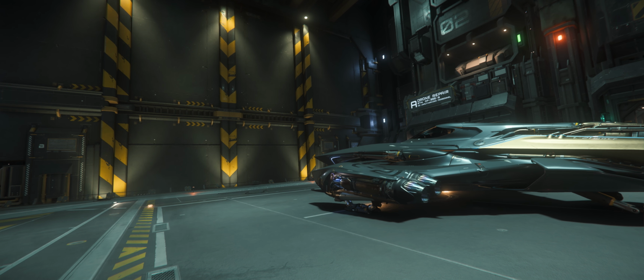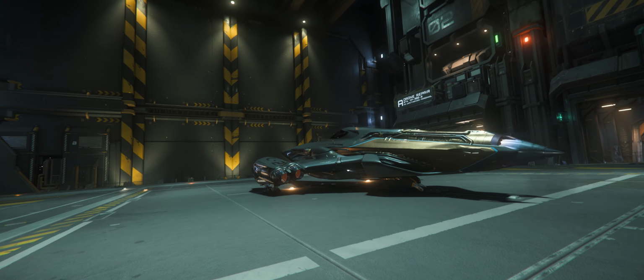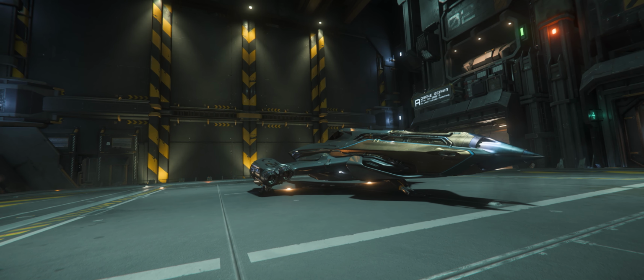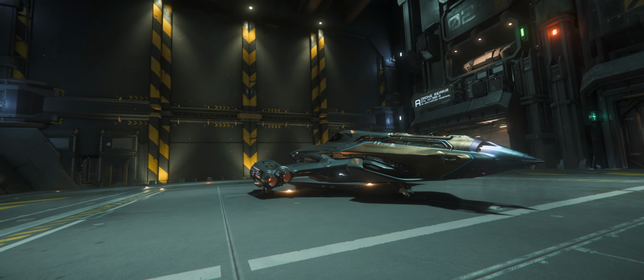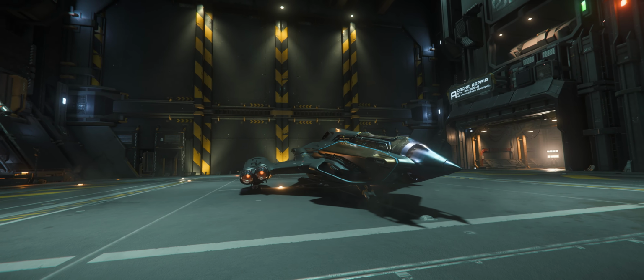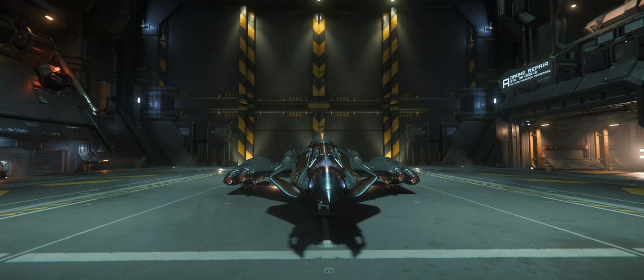The sound design team did a great job with this ship, both with the ratcheting sound of the guns locking into place, and more importantly, the sound of the engine starting up. It sounds so good and gets me so excited anytime I'm gonna go fly this thing.